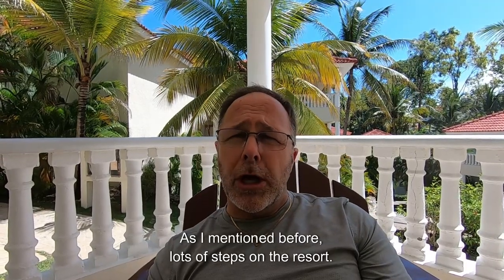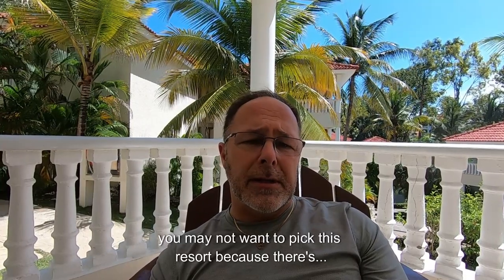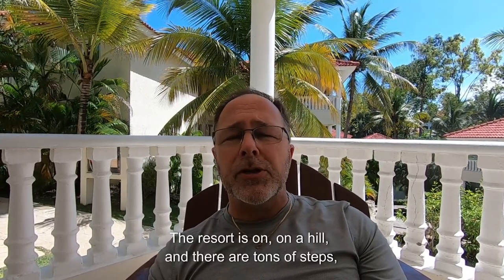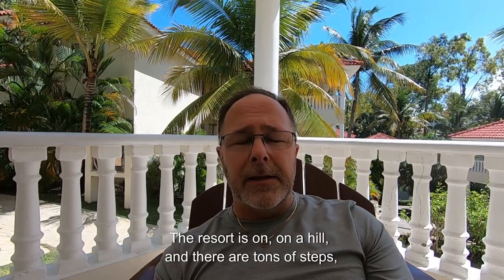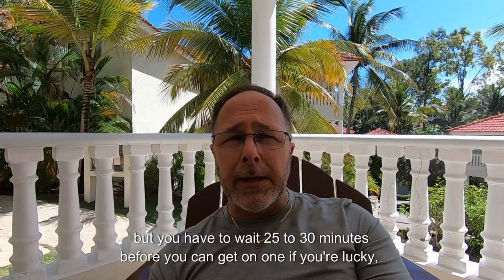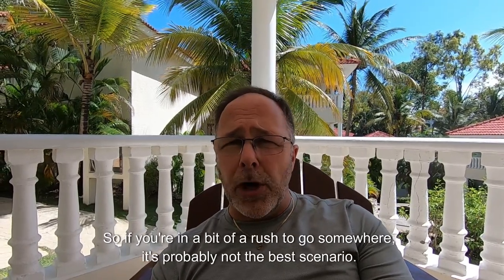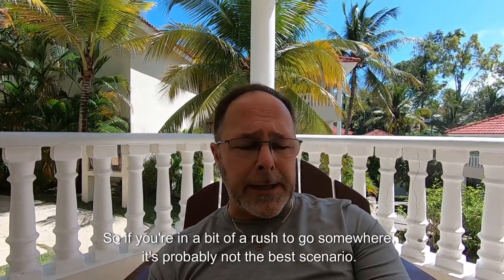As I mentioned before, lots of steps on the resort, so if you have any type of knee issues or heart condition or whatnot, you may not want to pick this resort because the resort is on a hill, and there are tons of steps as you have seen in my video. So anyways, there are shuttles, but you have to wait 25 to 30 minutes before you can get on one if you're lucky. And so if you're in a bit of a rush to go somewhere, it's probably not the best scenario.